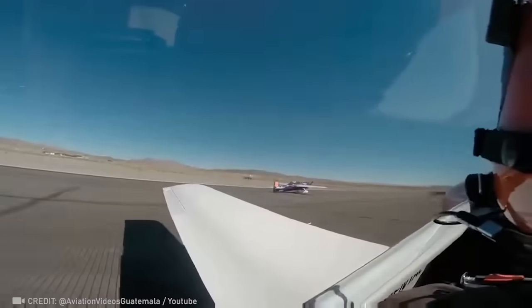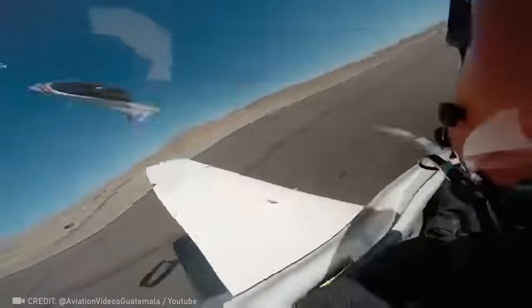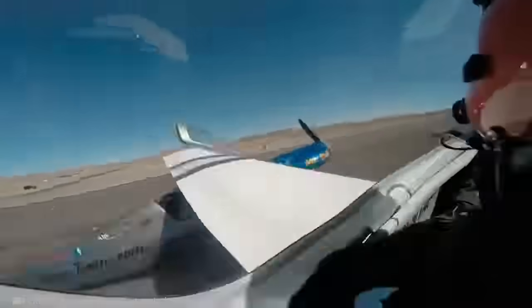This air race ended before it even started when one pilot's plane slipped into his opponent's blind spot. Luckily, only the planes took damage.